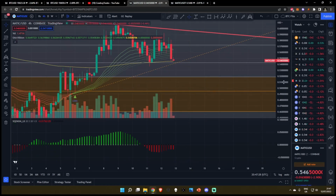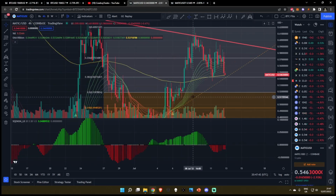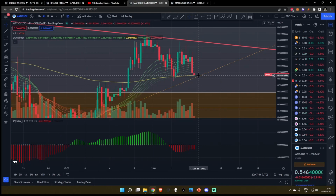I can't speak on what's going to happen in the next 4, 8, 12 hours, but at this moment in time, we're not having a volume confirmed bounce, we're having a volume confirmed breakdown. And as we're coming down to the 200 EMA, if we do have a daily close below 54.5 cent, you are going to see a massive leg back down.